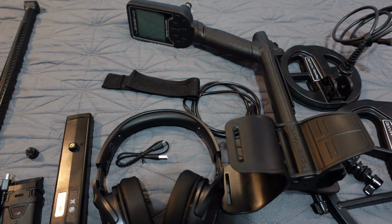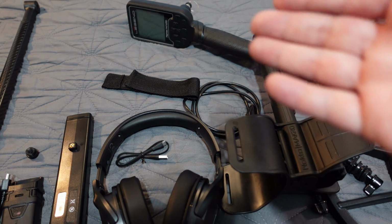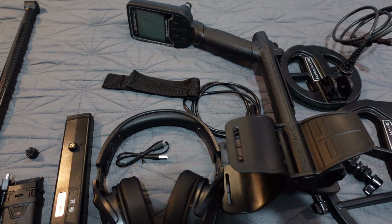It's not XP Deus with the remote in your pocket, lightweight, but I don't think anybody's ever going to call this nose heavy or a heavy detector, anything like that. Very, very good on the ergonomics. The grip is fantastic. I think you're going to love the way this one feels in hand. So let's check out the remote, or not the remote, I guess, but the display unit, the head unit, the menu, the settings. Let's go bust that out next.